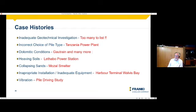I have a few slides following this slide which will illustrate some of the properties of the collapsed soil in a saturated condition.